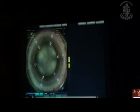Now let's look at again the advantage that you have. Some of you might have seen this. This is a phacomorphic glaucoma patient. We're just fast forwarding it.